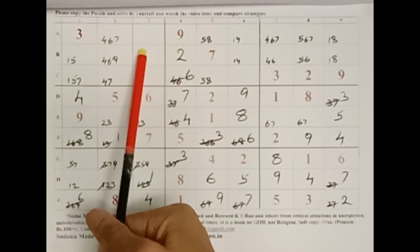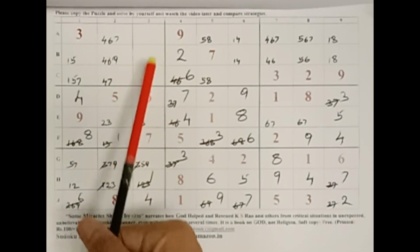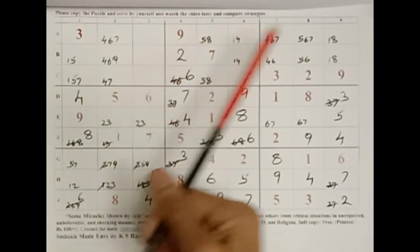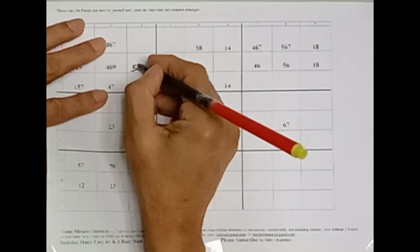Therefore, next here, let us see. Same way, 1 we need not repeat, 2 we need not repeat, 3 need not repeat, 4 need not repeat, 5 will come there, 6, 7 there, 5, 8 and 9 here. Yeah, 5, 8 and 9.